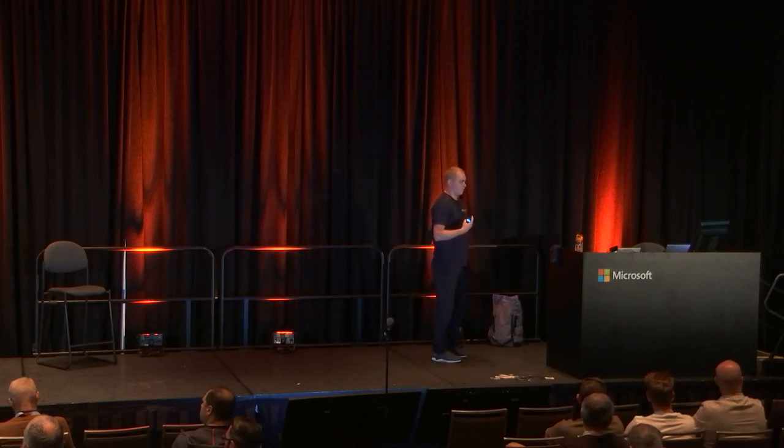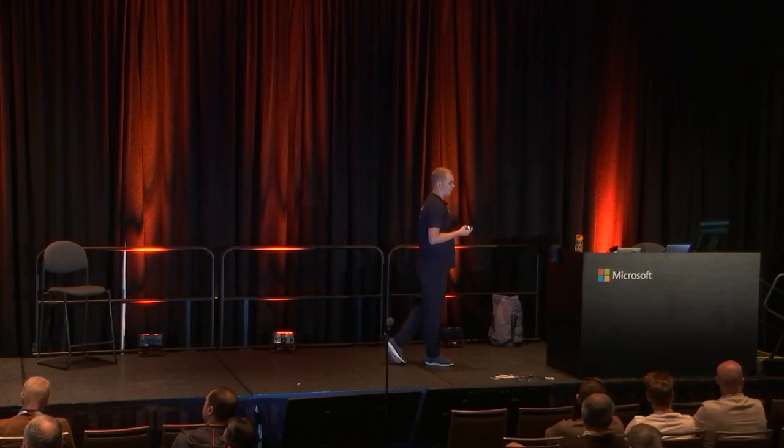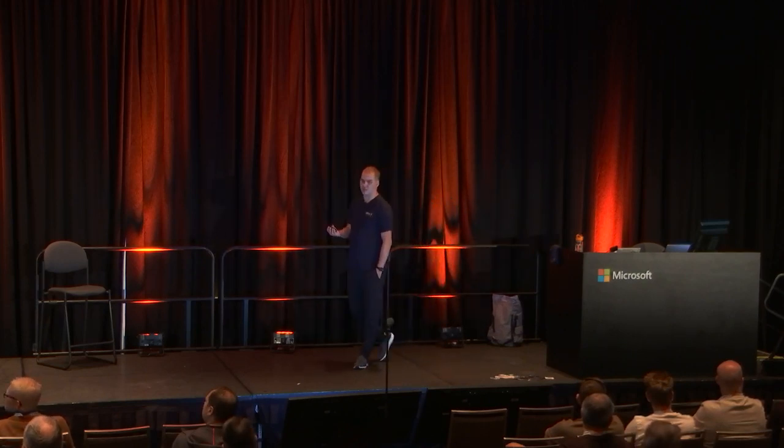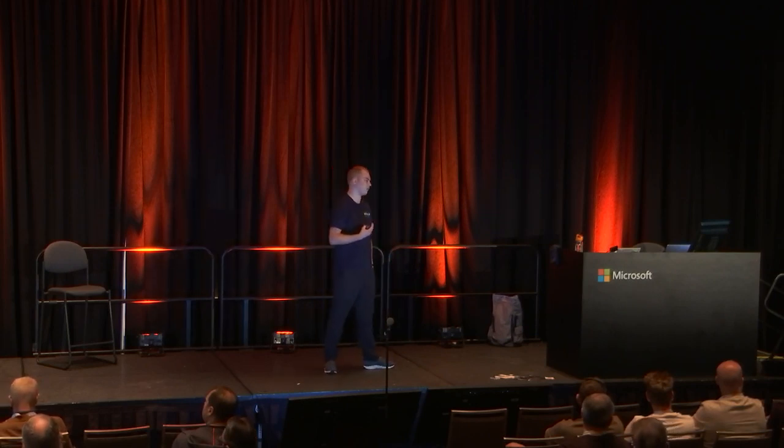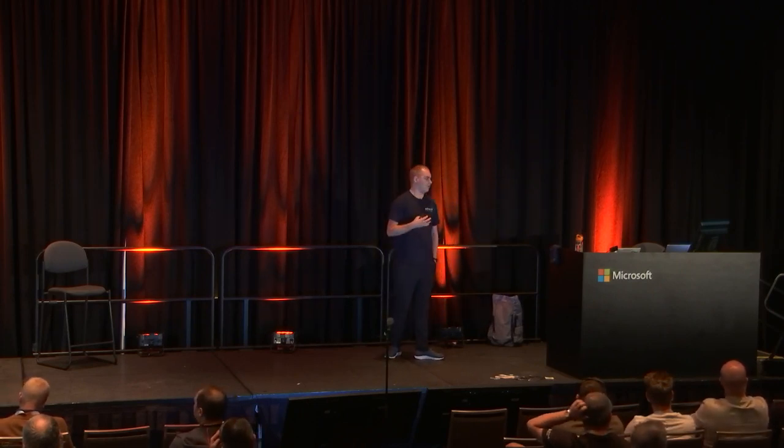Our environment looks like this. We have one management group. We have 3 Operations Manager management servers. We have a lot of gateway servers, one for each customer at least. We have 50 plus management packs, and these are from Microsoft, third party, like Citrix, Veeam, and stuff like that. And then we have some internally developed management packs.